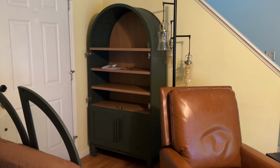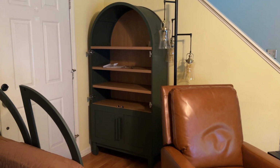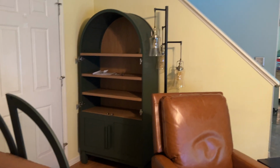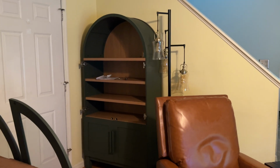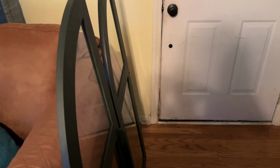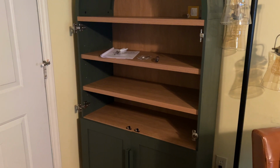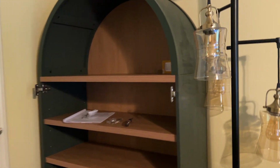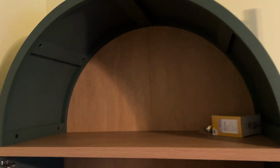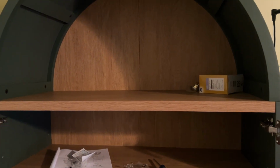So this is how far we got with the bookcase, whatever it's called, shelf. We also got a lamp to go next to it from Costco. And I still have to put the doors on. So the doors just need to go on. And I'm going to make another video when I decorate it. I think I'm going to put some spooky stuff in. Probably the big raven that I got from At Home up top here. But we'll see. I'll show you how it goes.